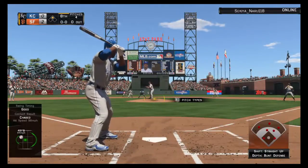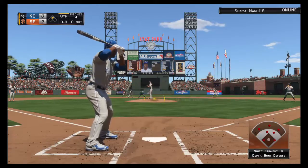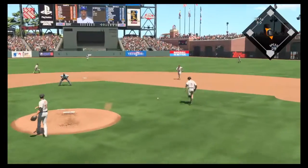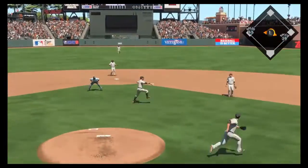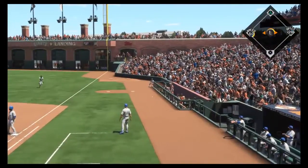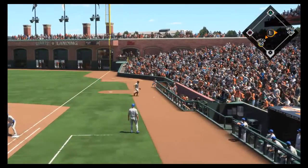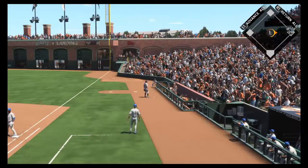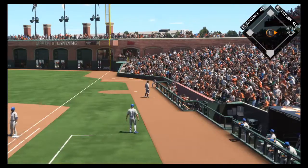if that is indeed on right here. Textbook sac situation here, guys. And the runner from second is in to score. It's now a 2-1 ball game.